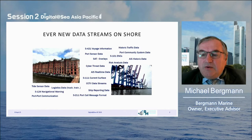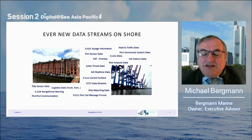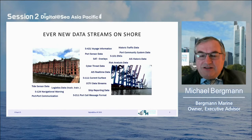When I take a look at our current development on digitalization, and Jeppe was very well positioning us there where we are, we see quite a few different initiatives and a growing number of data streams which are coming both to the ships as well as to the shore. You just talked briefly about one of the major ones which we are seeing currently in development: S-421, voyage information. That goes back to the discussion we had in session one. What do we need for supporting STM? What do we need for supporting port call optimization? The voyage information services from IEC will be an international standard which exchanges information about the voyage, where the ship is and where the ship intends to go, with timestamps for the voyage.